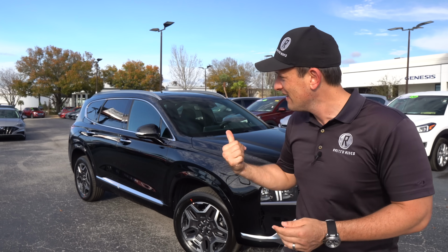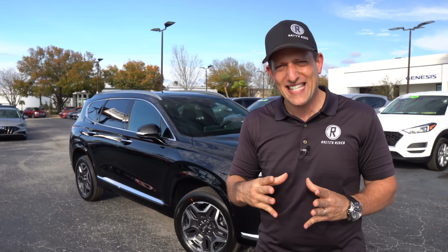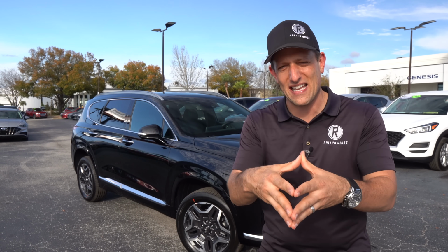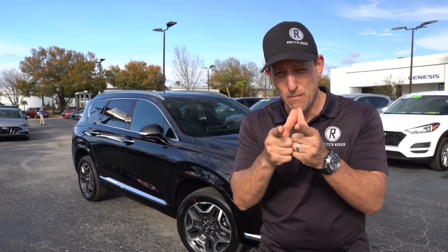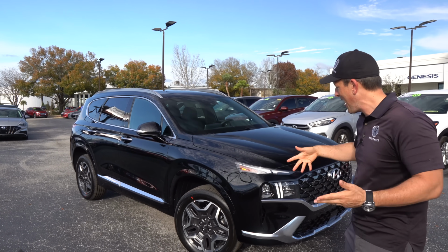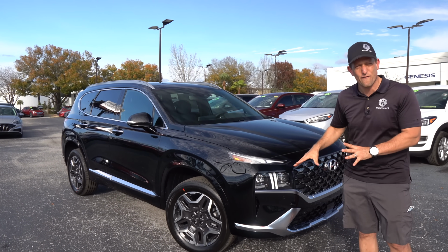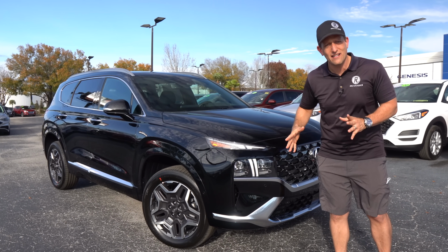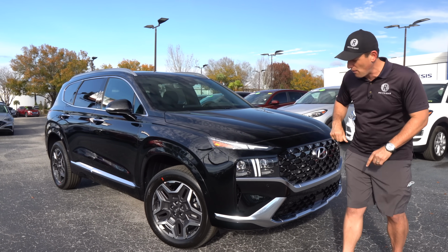So let's go ahead and find out: is this Santa Fe Calligraphy the mid-size luxury SUV you should be parking in your garage that's new for 2021? Right off the bat, the style sort of hits you in the face, just like a punch from Mike Tyson. And some people might like that. Some people may not want to be hit, but let's see what we got going on here.